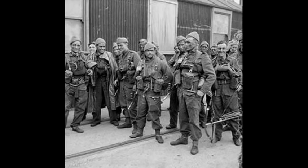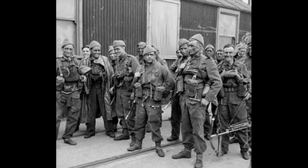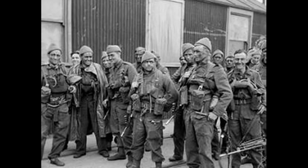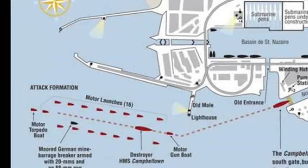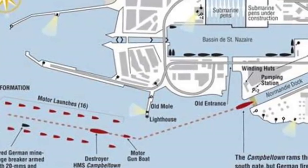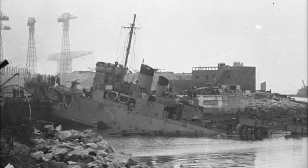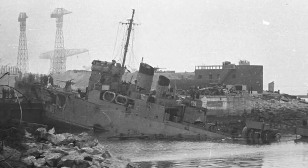265 Commandos and 346 Royal Navy personnel arrived at the French docks in a convoy led by the old British destroyer HMS Campbeltown in the early hours of the 28th of March. The convoy was spotted before reaching the enormous gates of the dry dock, but despite the intense fire from the German batteries on the shore, Campbeltown ploughed into the dock gates at 1:34 a.m.